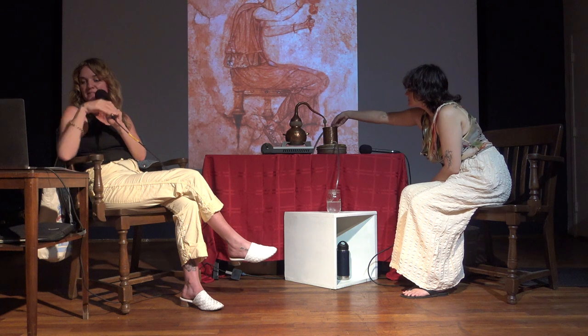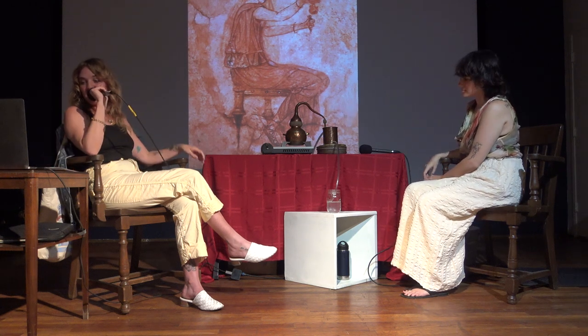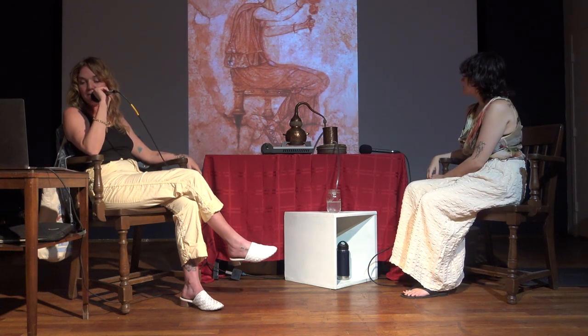This is a Roman fresco of perfume, and actually just for the last minute here, I'm going to talk about perfume and what it means in the context of the alchemical imagination.